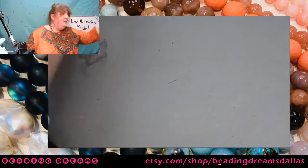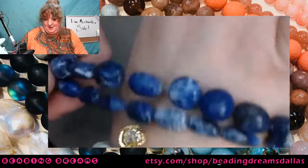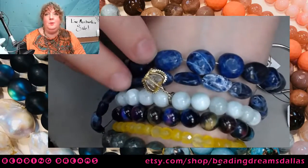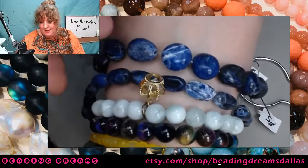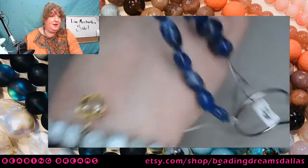I have sodalite nuggets. Both very pretty strands, one decidedly larger than the other one. So we've got big sodalite nuggets and little sodalite nuggets or pebbles or whatever.